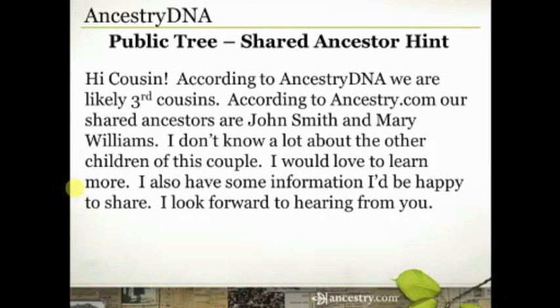Again, they might have information they haven't put online yet. You might have information to help them, and you may find that you help out 3 or 4 people to every 1 person that gives you information. But either way, it's this whole idea of a genealogy community. It's the idea of family. And so here's the message that I send.